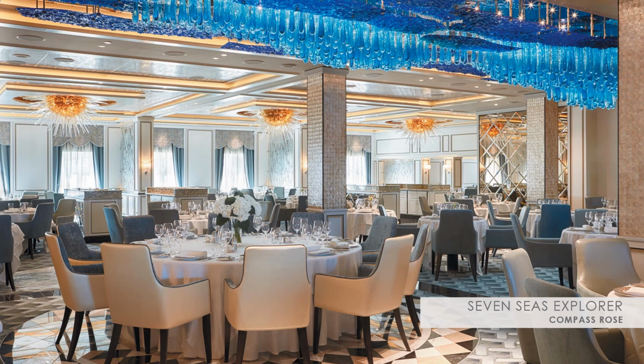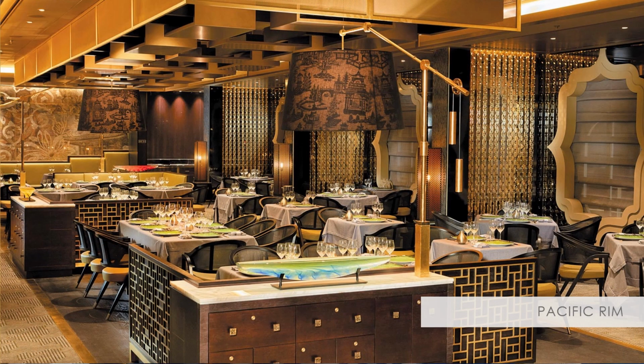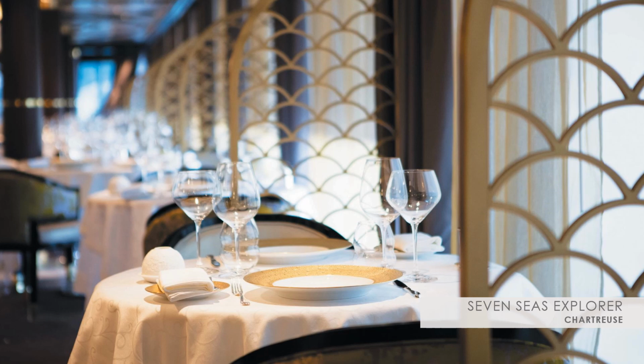This is our Compass Rose restaurant on the Seven Seas Explorer. This is the main restaurant, open seating for breakfast, lunch, as well as dinner. This is where we have the vegan menus and the vegetarian menus as well. Pacific Rim is our Asian fusion restaurant. It's absolutely my favorite. Oh my gosh, from sushi to black miso cod, it's fantastic. And then Chartreuse, which is our French restaurant. Again, an alternate restaurant. All you need to do is make a reservation. You can do that even before you board the ship.